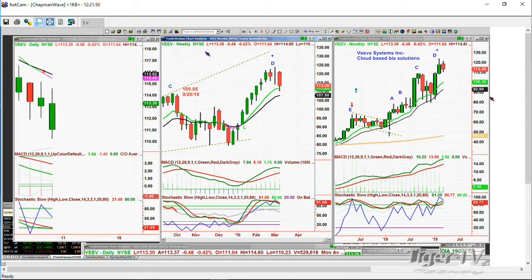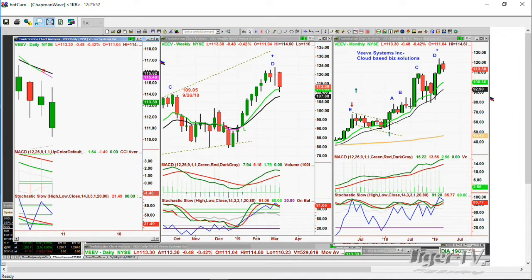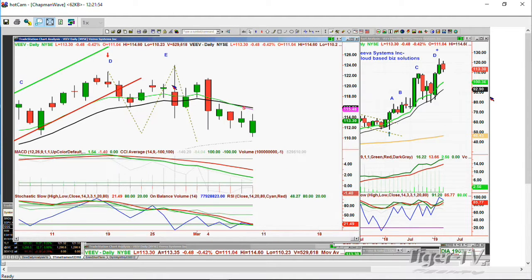But the MACD and stochastic in the weekly chart are still pretty good. It is a leg D, so we've got to be careful. Now, you remember the zigzag pattern that I drew here? We've followed that pattern very nicely.